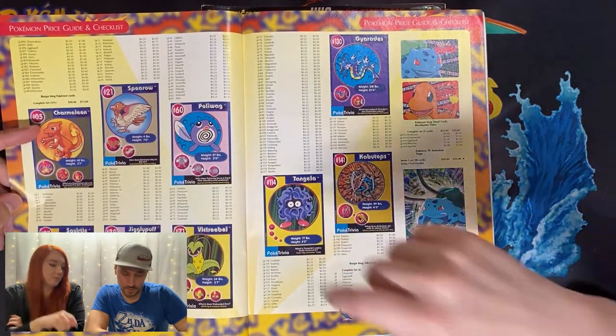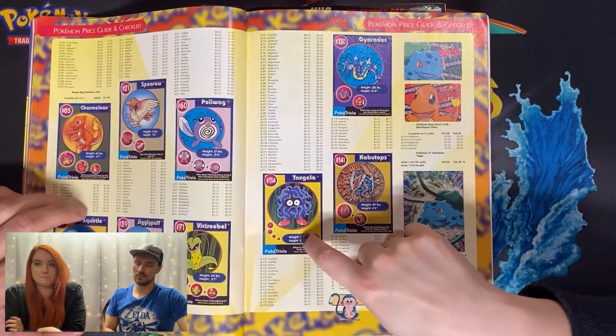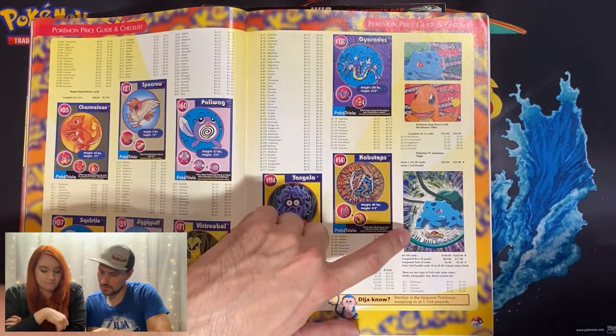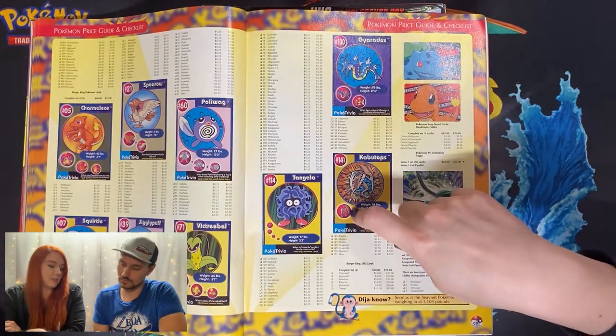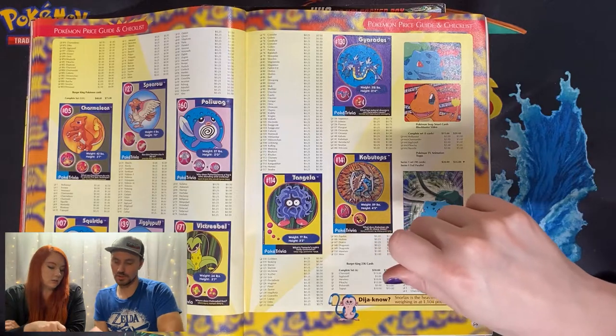These are actually Burger King Pokemon cards. I have three of these ones. I thought yours were the tops, like this. I think I have one of those, but I've got three of these in my binder. So you got three of the Burger King ones.